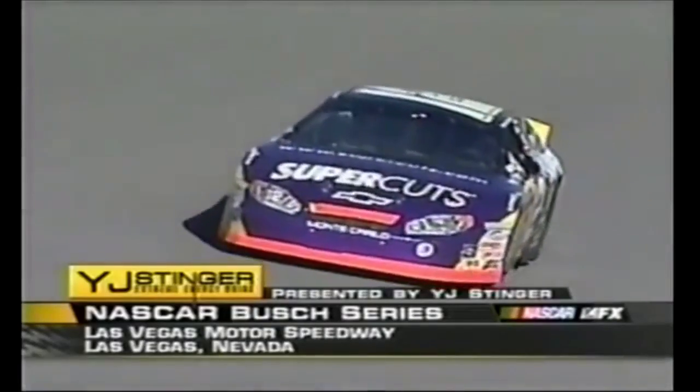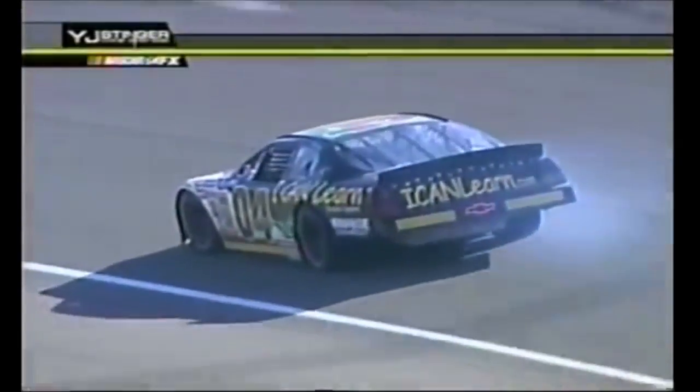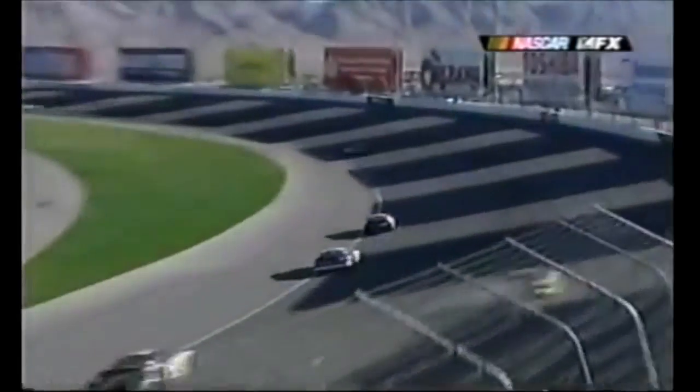We've just gone under caution. Eric McClure in the 04 had been running a higher and higher line and finally ran out of racetrack down in turn number 1. Pounded up against the wall. You can see he's still running. He'll get to pit road and make repairs in the iCanLearn.com Chevrolet. But here's what happened.